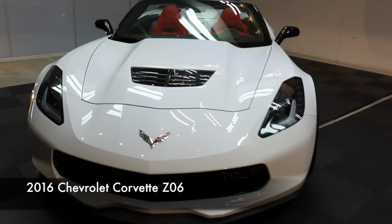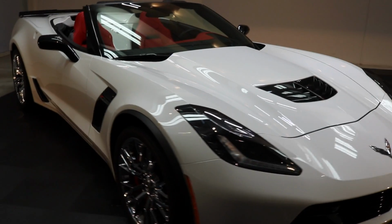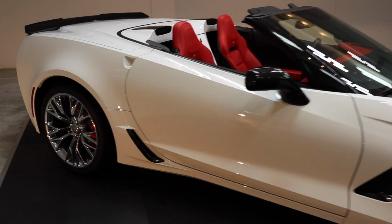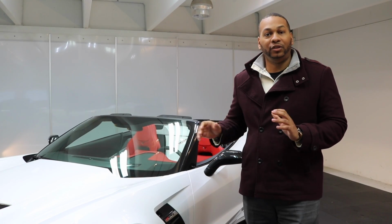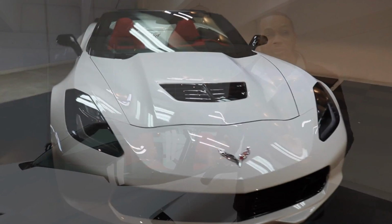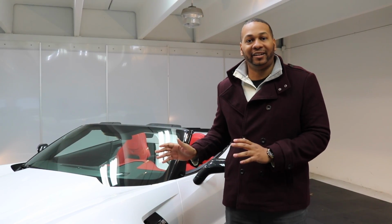I'm Ben Wayne, and today we're going to be looking at the 2016 Chevrolet Corvette Z06 convertible. The Corvette was originally introduced in 1953, and the name comes from a maneuverable class of warships called the Corvette. This Z06 is based off the current C7 generation, which is the 7th generation of the Corvette. It's the first Z06 to introduce the use of supercharging technology, and it's the most powerful production vehicle from General Motors today. So let's take a quick look at some of the exterior details and interior and see what this car is all about.